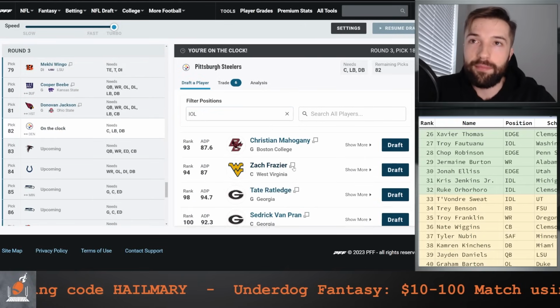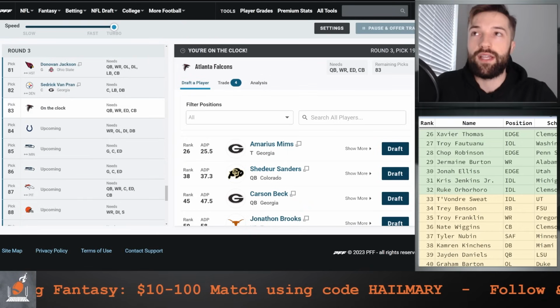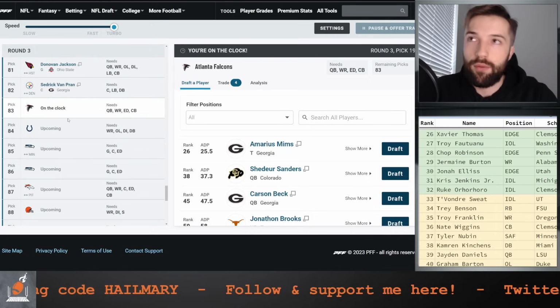But we are going to be opting for Cedric Van Pran. There we go. Steelers masterclass. Elite tier linebacker, elite tier center, and an elite tier defensive back. It feels like the Steelers are right at home. Obviously, instant chemistry there with Broderick Jones.